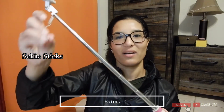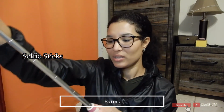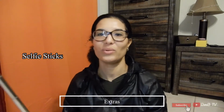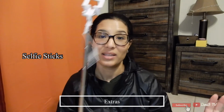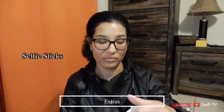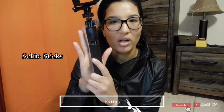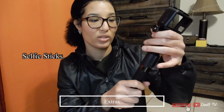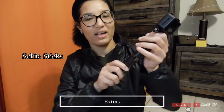And then you also have the string to attach onto your phone and the little button right here to press. So it's not a super long selfie stick, but you don't need it because you also have your arm to extend further. So this is a really good thing to have if you can find a nice compact selfie stick. Or you can get another one. This one isn't so small and compact, and I would have my action camera on this one, but this one goes out a longer length. I'll have this link down below.